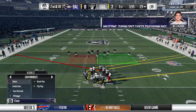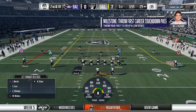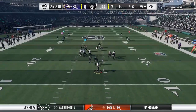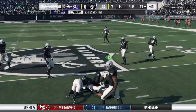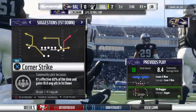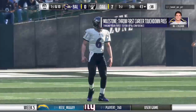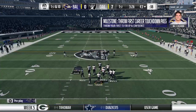Second down here after the incomplete pass. Off play action. Callahan. Over the middle and into the hands of his receiver, Macklin. And they get him down, but not before he takes it across the 40-yard line. A big one there for the Ravens. It goes for 18. Fresh set of downs here.